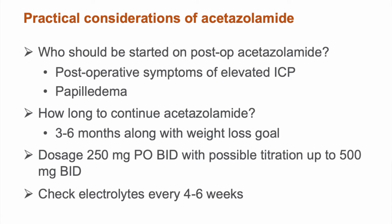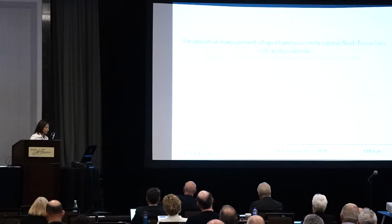I usually only keep them on for 3 to 6 months, while also stressing the importance of weight loss goals. I usually do about 250 BID and maybe titrate up to 500 as necessary. And of course, we have to check their electrolytes every 4 to 6 weeks.